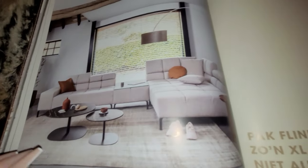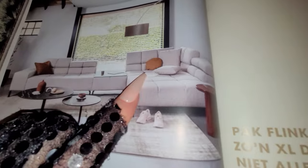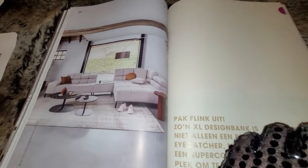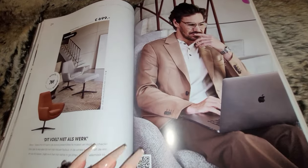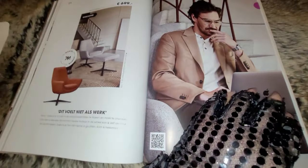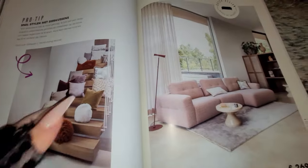Yeah, I'm not gonna keep repeating myself, but this is again gray on white. Yeah, I find it very dull. I don't want to be negative. I'm so sorry if I sound negative. That's not what I want. It's just something that I notice in this magazine.